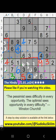7th row, 3 numbers are remaining, 2, 9, 8. Column C, 8th row, we have 9. So 9 can't come in these cells. The 9 is confirmed here. Then only 2 numbers are remaining, 2 and 8. It will come in one of these cells. We will confirm later.